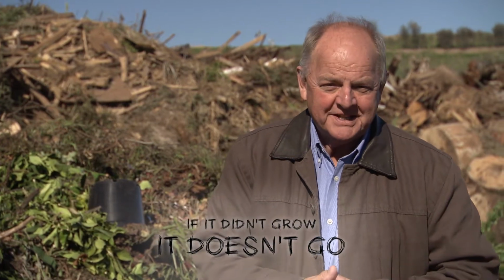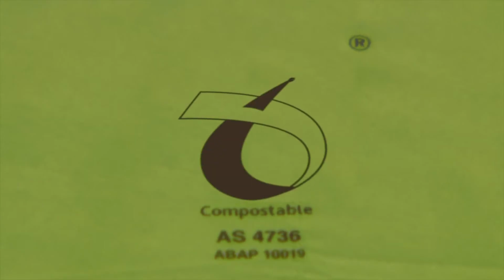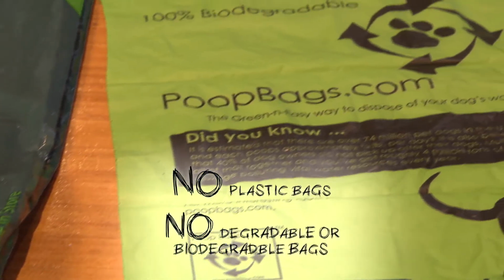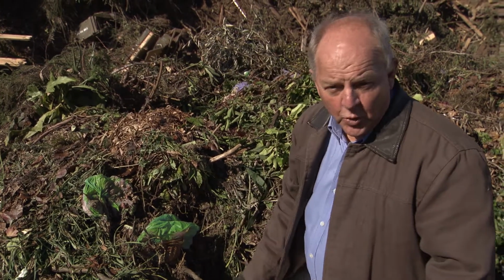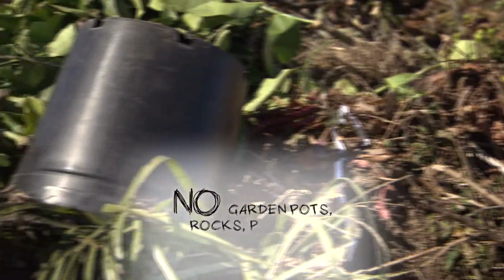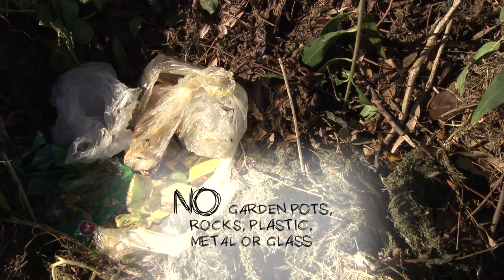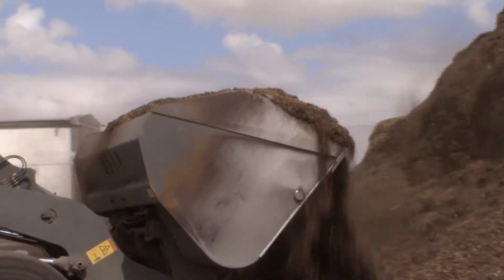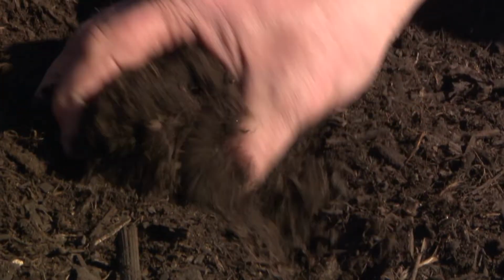Let me give you some tips. Only use compostable bags which meet the Australian standard and show this symbol. Biodegradable bags and other plastic bags are not suitable. Compostable bags are often made from cornstarch and will break down after 30 days. Be sure to keep garden pots, rocks and any plastic, metal or glass objects out of your green lid bin. It doesn't matter how small they are, one piece of non-compostable material can really ruin a good thing.